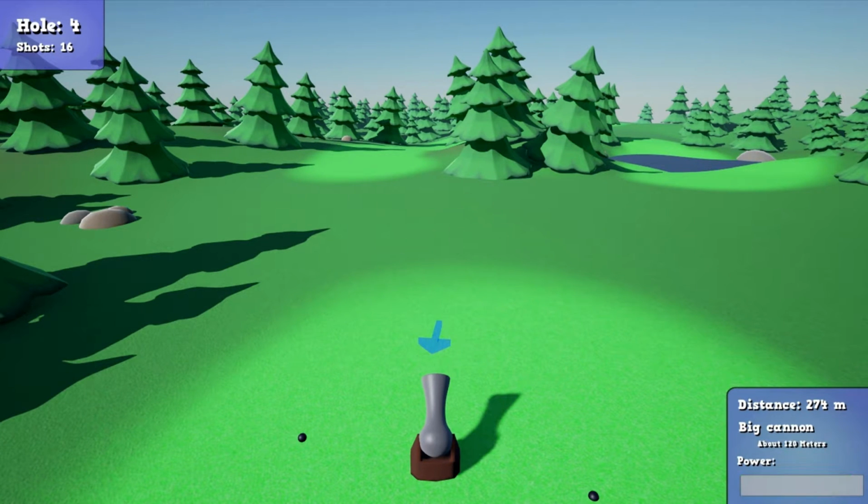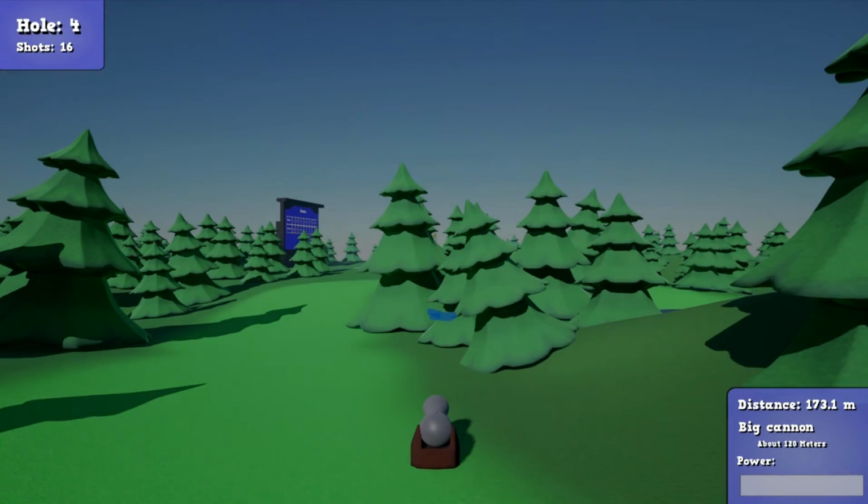So very, very, very powerful shot. That is exactly what he wanted. The ball is lying nice and clean in the fairway. He should have a shot on the green from there. Once the ball has come to a rest, let's have a look.